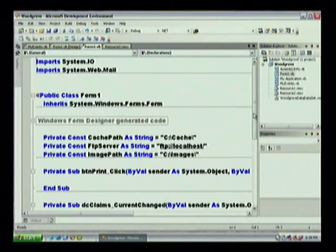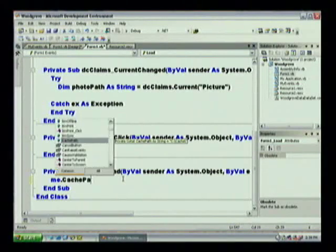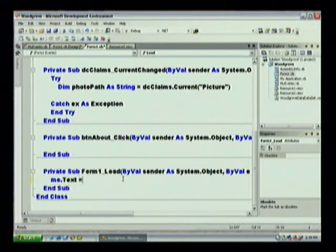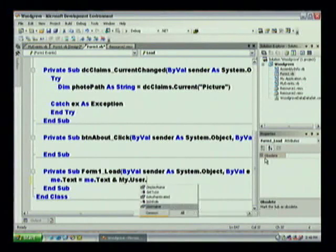So I go into my form's load event, and right here I will type. I want to get to the user's name, which is going to be part of my.user. So I hit my dot there, and I can go to user. I hit dot, and I can get those things that I mentioned before: username, is he a member of some role or something? All of this functionality is in here. I will go and pick username.